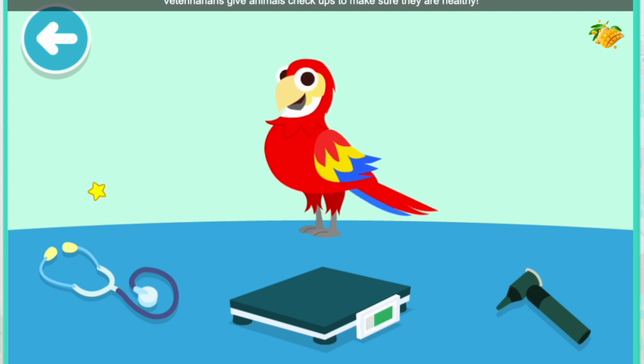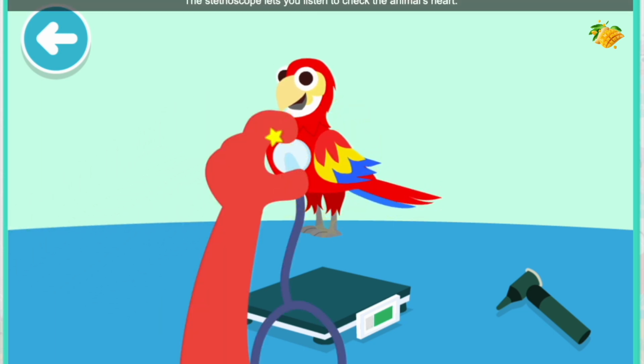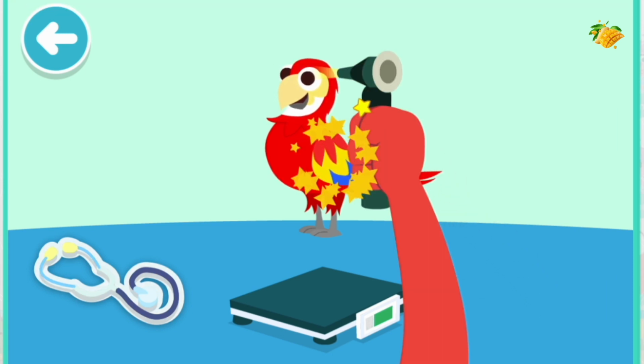Veterinarians give animals checkups to make sure they are healthy. The stethoscope lets you listen to the animal's heart. The otoscope lets you check the animal's ears.